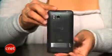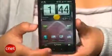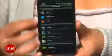It's actually quite similar to the Evo with a 4.3-inch WVGA touchscreen and the kickstand on back. Under the hood, it's running a next-gen 1 GHz Snapdragon processor, and the performance so far has been smooth. The Thunderbolt does have a chipset, though, that allows for simultaneous voice and data over 3G. So far, the Thunderbolt's looking pretty darn good, but like I said, we'll be watching the battery life.